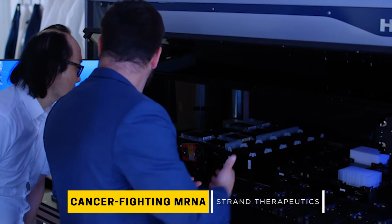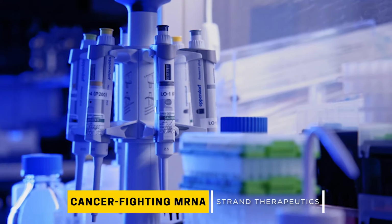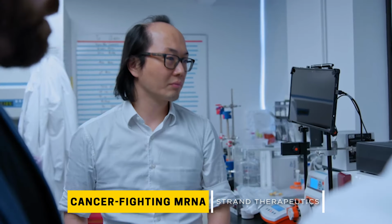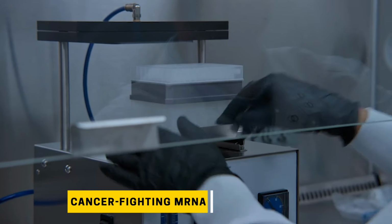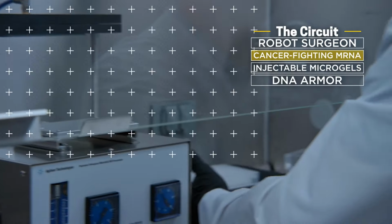Strand Therapeutics designed programmable messenger RNA that can go into cancer cells and inform the immune system to attack it. They're set to begin initial clinical trials in April.